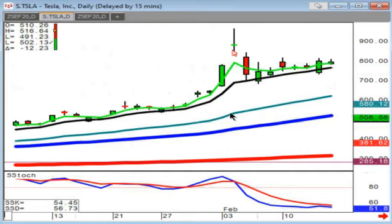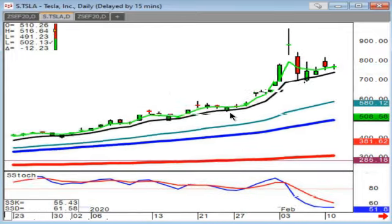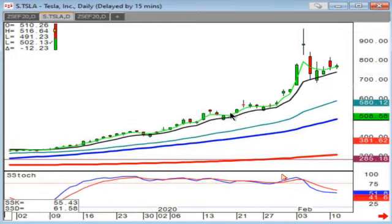Tesla. When it started going parabolic, we could see it was going parabolic because what was the alert? They started gapping it up. They started moving away from the T-line. They gapped it up. And where did this all occur? At the top of a trend.